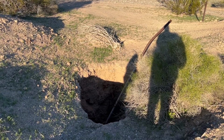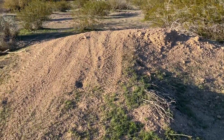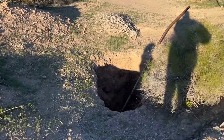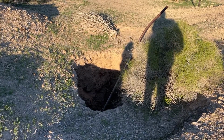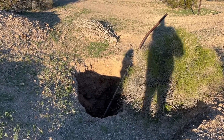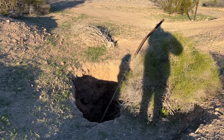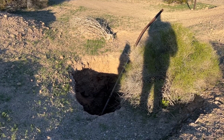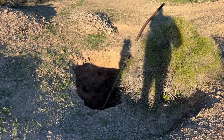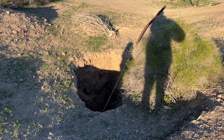So I'm surprised it's not been filled in. I mean, the dirt's right here, so it'd be easy just to bulldoze it back. I'm sure it's a water well of some sort for the mine behind me, but I don't know. Of course, the mine's been closed since the 70s, and this pit's probably been there before that. So that is part of our exploration tonight.